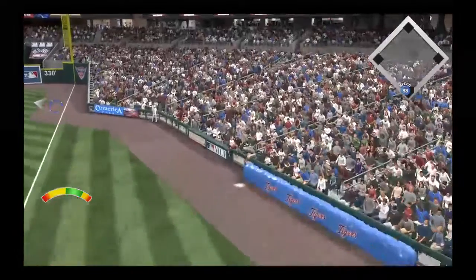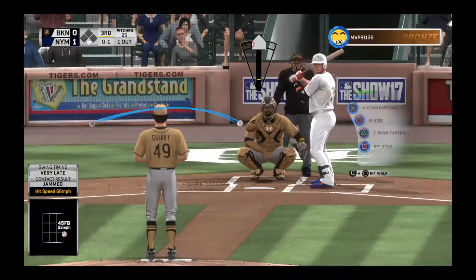Swing and he pops him up over toward foul territory. And no one can get there.